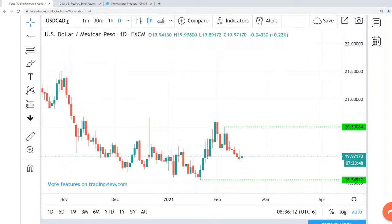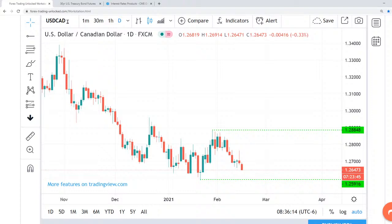US dollar, Canadian dollar. Let's go take a look at this real quick. This one's trying to base. Boy, is it having a hard time doing it, but it may actually have done it. We'll see what's going on here. Today, obviously, it's lower. Remember that there's a holiday in the U.S. Dollar bears are definitely having a little bit of a good day today, but not much.